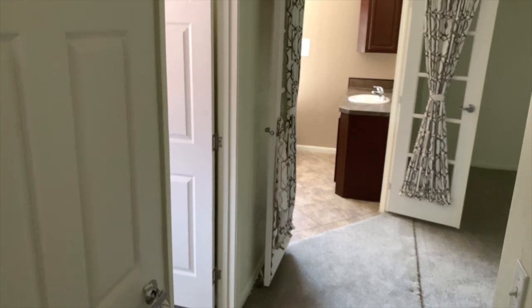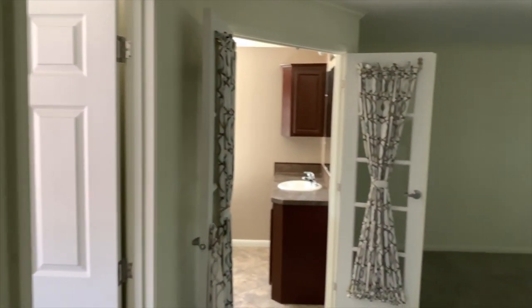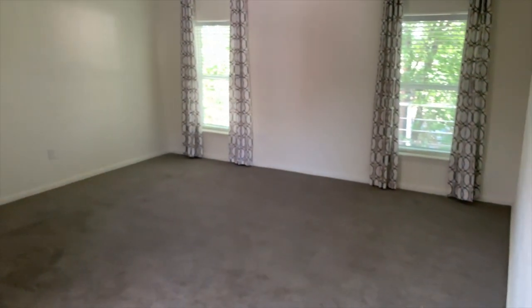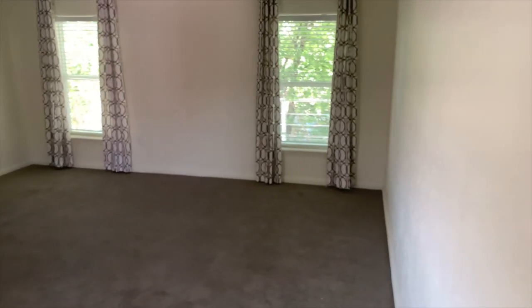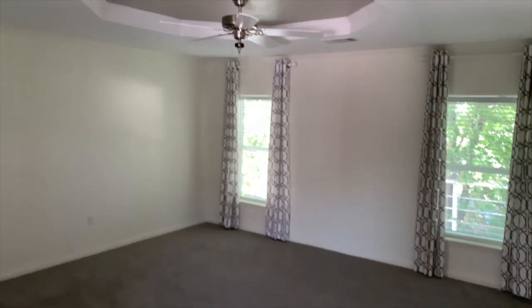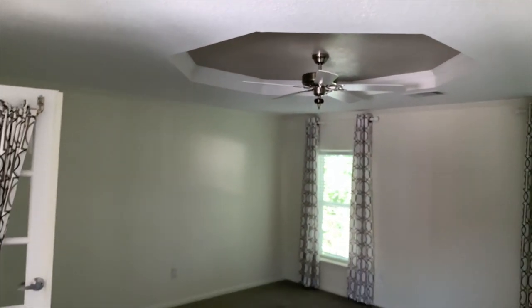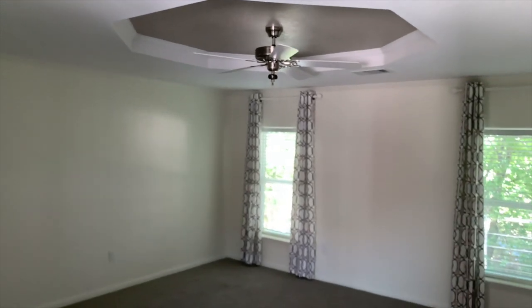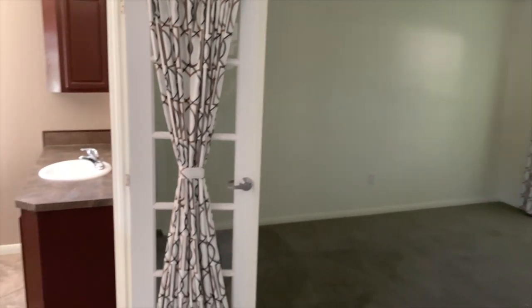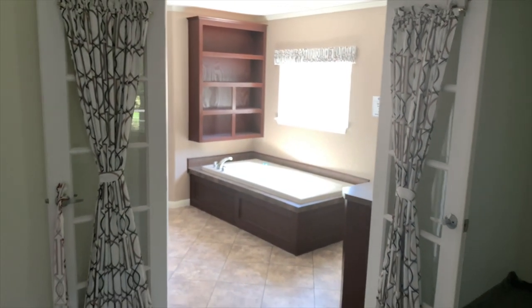All right, I can already tell there's another door with some light coming in. I would imagine that is the master closet. But look at this, another gigantic room. Easily get a king bed in here. Love the ceiling raised like that, because that fan would be too low for me and I'd be hitting my head. And I love the double doors into the bathroom.